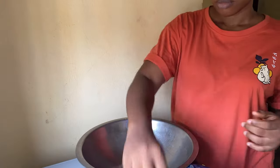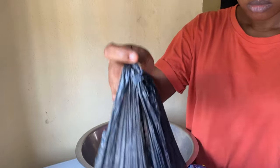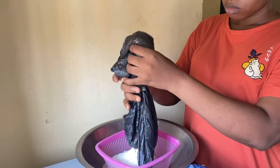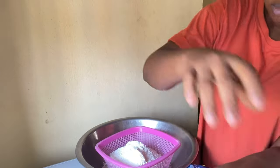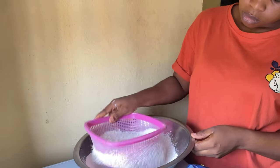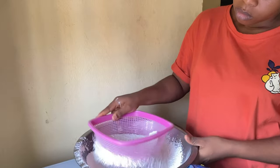For a start, you need a clean bowl for this procedure, and I have my sieve here and I have my flour. If your flour is already sieved, then you don't have to do this process. But this is just me trying to pour the quantity of flour I need for this recipe into this sieve so I can sieve it out.